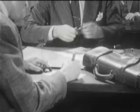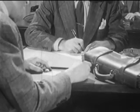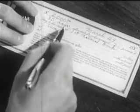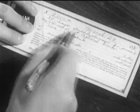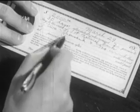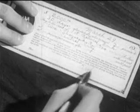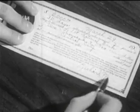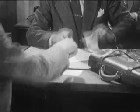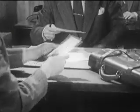Mr. Morton writes out a promissory note. This is a promise to pay the money back to the bank at a certain time, in this case, in 30 days. As so often happens in a bank, no money changes hands. The amount Mr. Morton has borrowed is simply credited to his account minus the interest which the bank charges for this service.